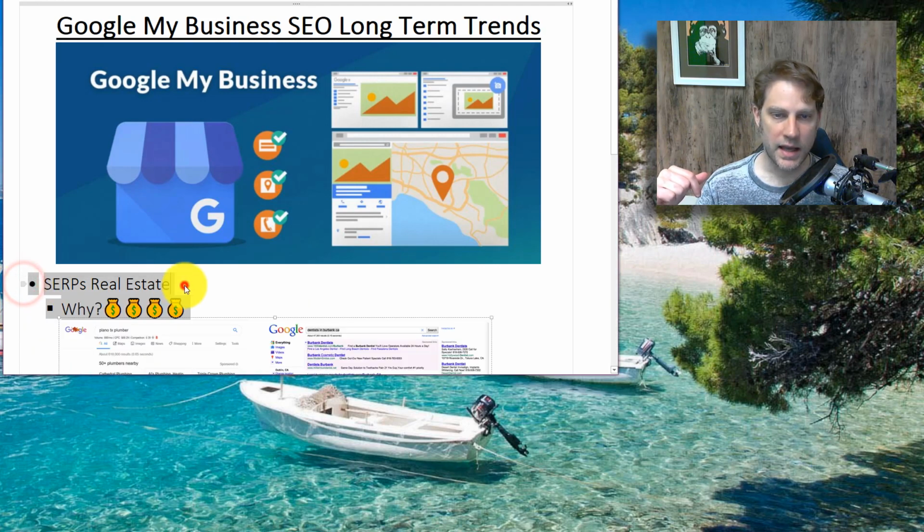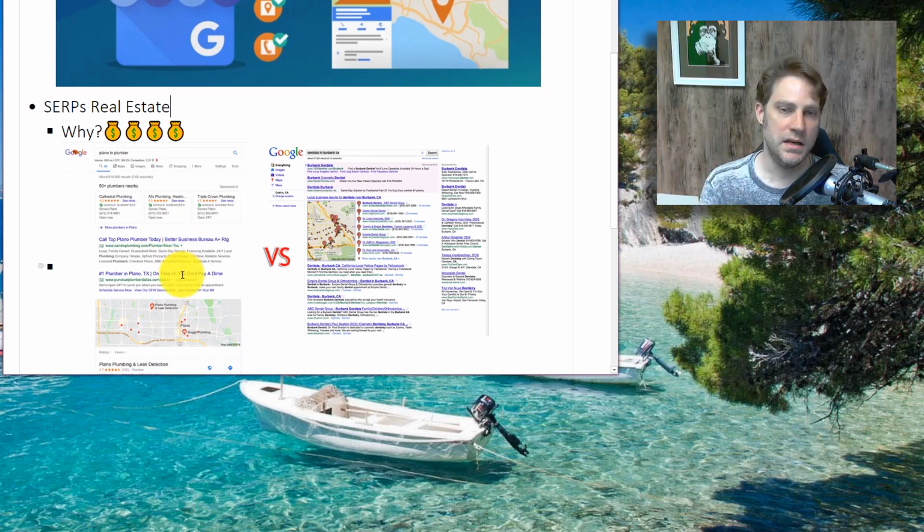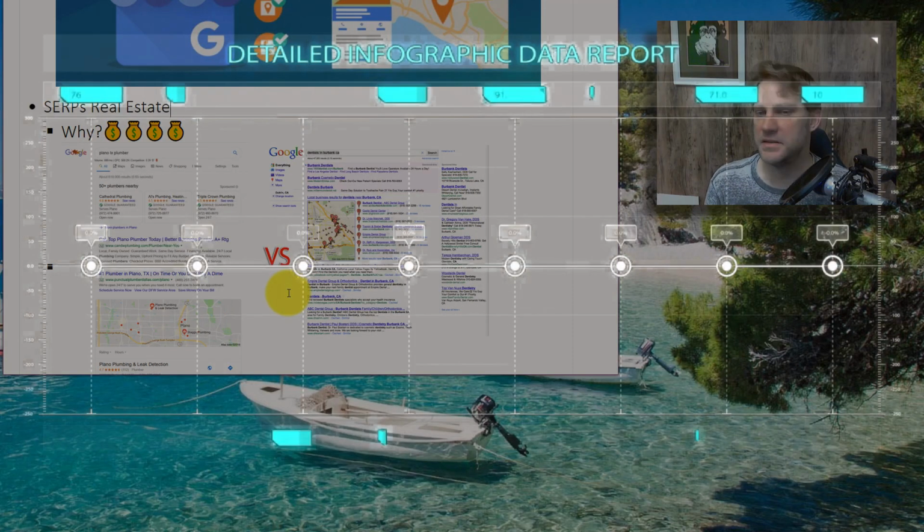And so what we can do is look at the real estate that it's taking up over time in terms of the maps on the screen. First of all, it's increased substantially over time, but also, why? It helps to understand why, and it really comes down to money. Google makes, I think, something like 95% of their money from the ads in the search results. All that other stuff they do is mostly just testing, name recognition, or gathering data.